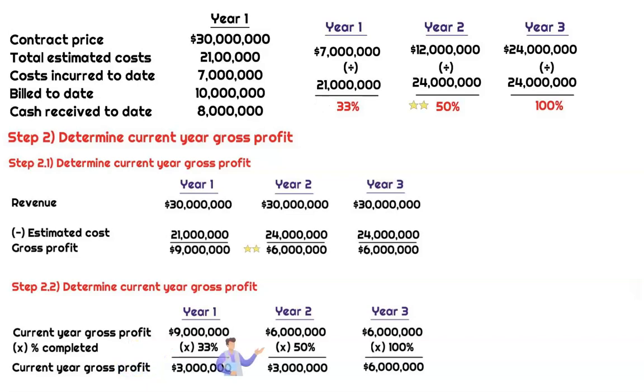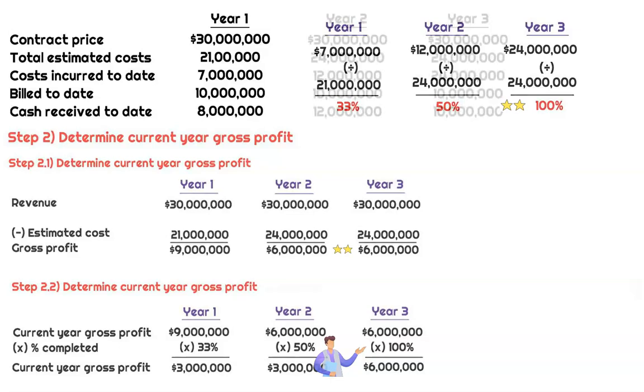In year 2, we're taking the $6 million figure, and we're now multiplying it by the year 2 percentage. Okay, so 6 million multiplied by 50%. That's going to give us another 3 million. In year 3, we're going to multiply 6 million by 100%. That's going to give us 6 million.